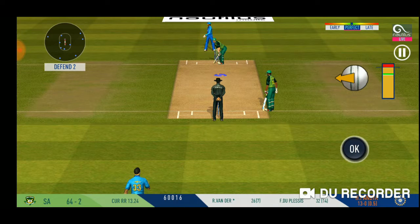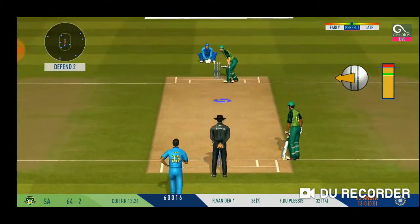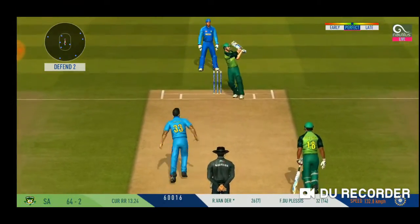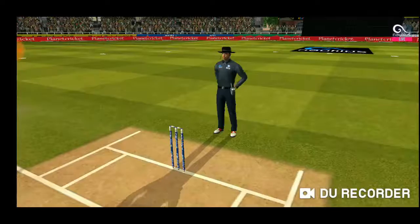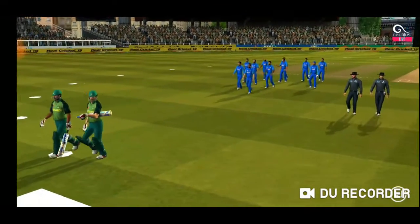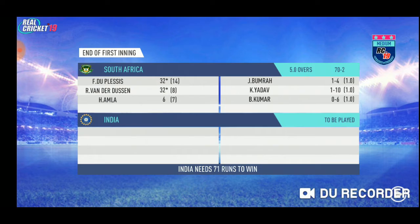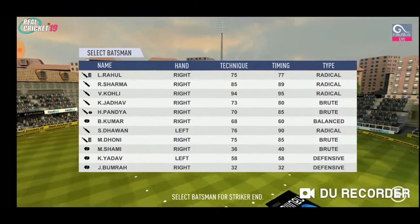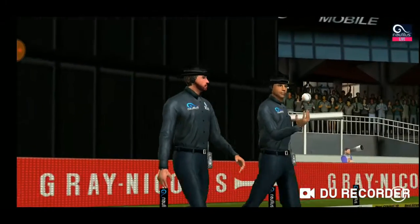Last ball of the innings coming up. Great shot. He has dispatched that. And the fielder can only watch it land into the ground. We are through with the innings break.